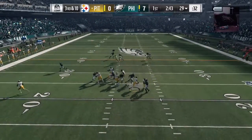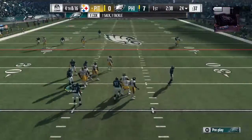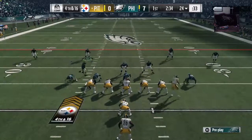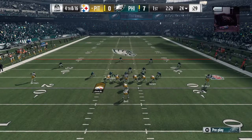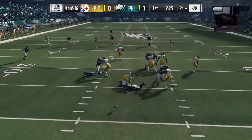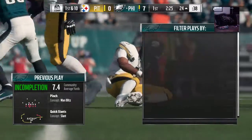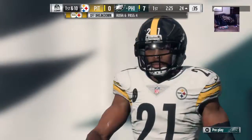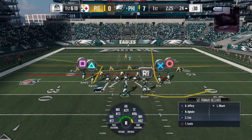Here's Dobbs to throw. Pressure comes, and down he goes. The Eagles get there for the sack. Fletcher Cox in there to drop him for a 6-yard loss, and that'll lead to a 4th down. They're indeed going for it as they look to throw. And it is incomplete. A surprising move here on the opening drive of the game, and the Eagles are going to take over in great field position. Really nice starting field position here for the offensive unit.